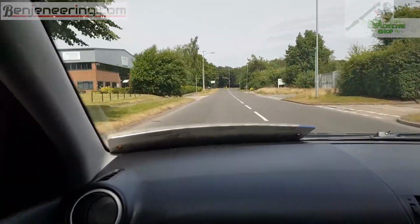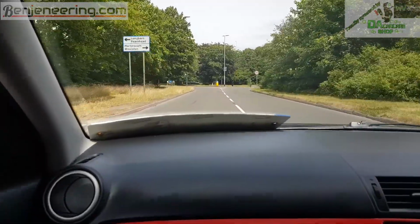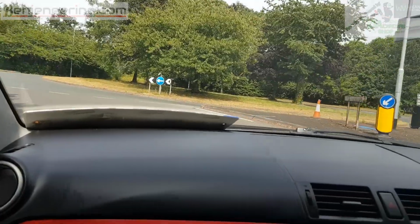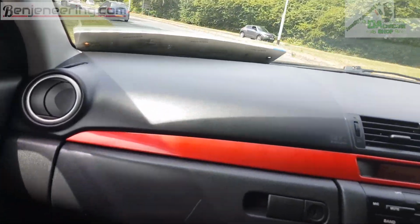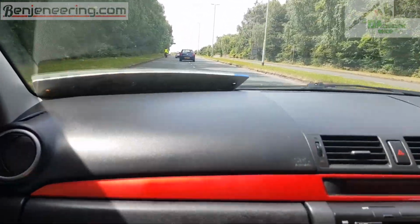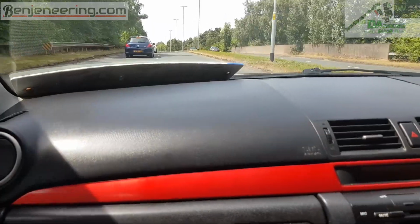Savage. It's got a diff. Yeah, it's got LSD as well. Doesn't seem to do much fucking difference, to be honest, but... Oh, there's tuning. It's mad as fuck, isn't it?